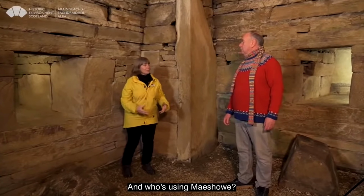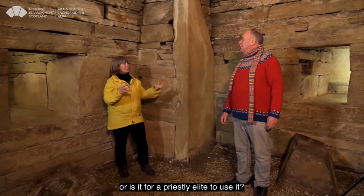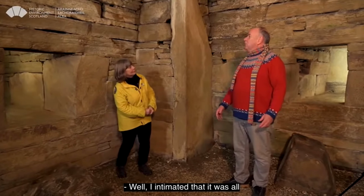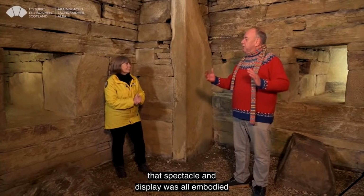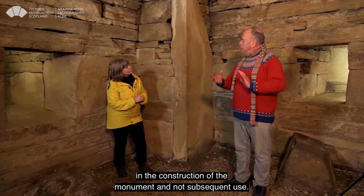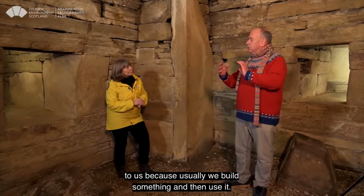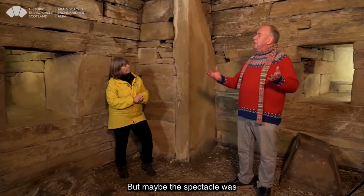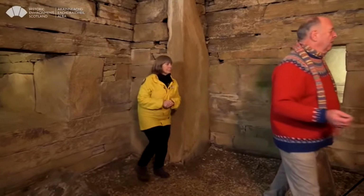And who's using Maeshowe? Is this for everybody, or maybe for a priestly elite? Well, I intimated that it was all about spectacle and display, but it's quite possible that spectacle and display was all embodied in the construction of the monument and not subsequent use. That's a bit alien to us because we build something and then use it. But maybe the spectacle was in the construction, and let me explain why.